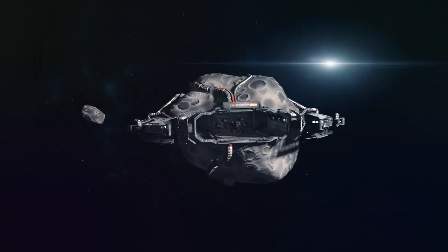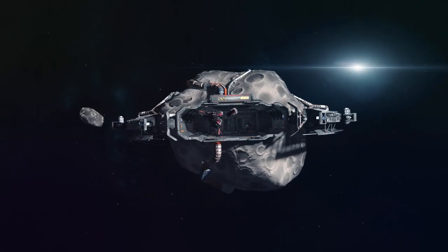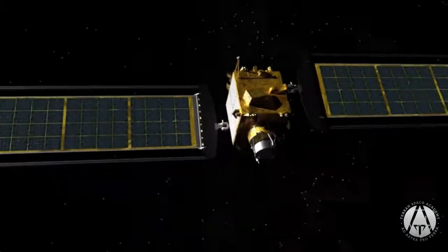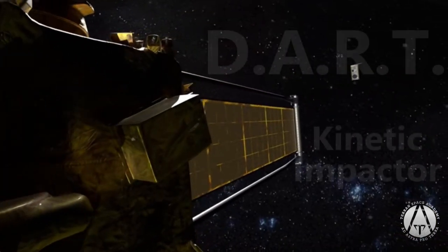Hello and welcome to the Terran Space Academy, where we help prepare you for a bright future in the space industry. The previous scenario is no longer science fiction. The DART impactor will strike a small asteroid, orbiting a larger one, far away from Earth. This mission is called the Double Asteroid Redirection Test. Let's take a look at Kinetic Impactors.